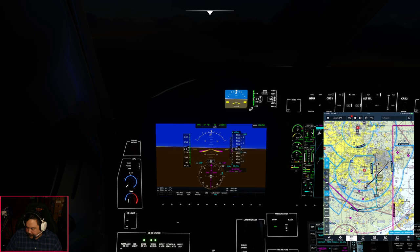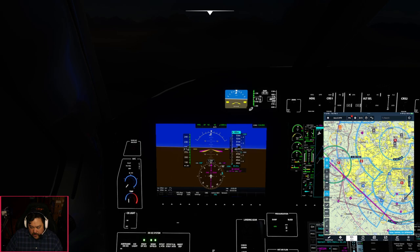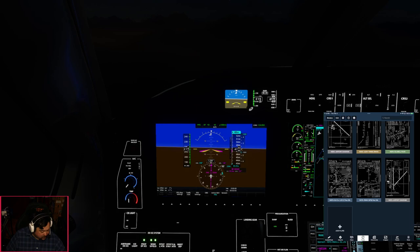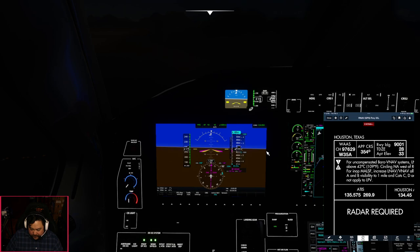Right. Let's go back to the plate. 1,000 feet to go. Let's look at the RNAV GPS 35 left. The approach course is going to be 354. So I'm just going to put my heading bug here, matching it up to where I'm going right now, but know that we want to do course 354. Unfortunately, I don't get a course knob on this thing, so I can't set that, but the course will be 354, which is just off of due north, right?